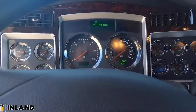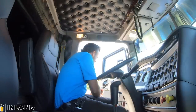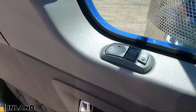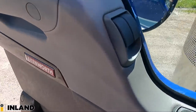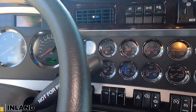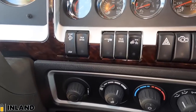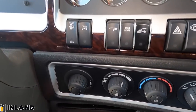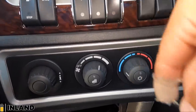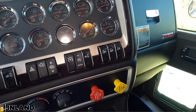Now over here, I'll just turn on the light so we can see a little bit better. On the door pad, we have the door locks, we have the window lift controls, and the mirror controls right there with the heat, and then the window lift controls right there. Up here, we have a full gauge, so fully filled gauge with all the gauges all the way across. We have your DPF regen, a couple trailer spare switches, trailer lift axle switch right there, fifth wheel slider, hazards, your jakes, your cruise, your full lockups, and your air suspension dump.